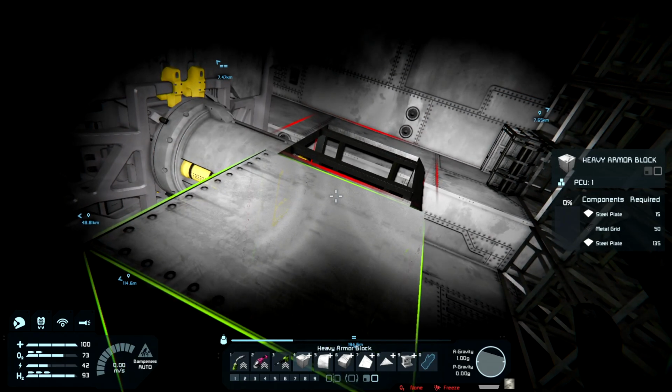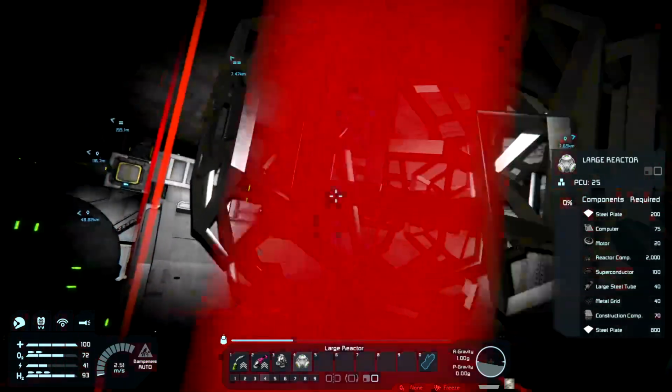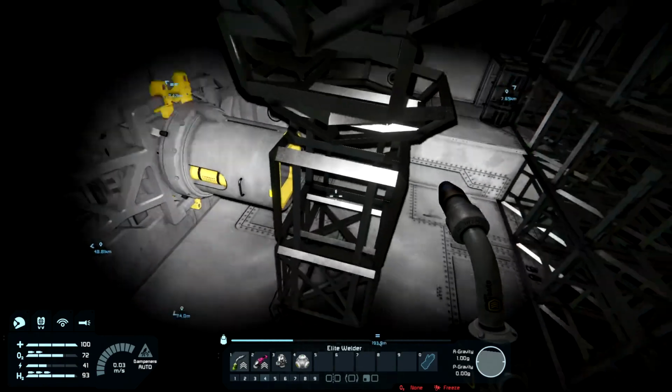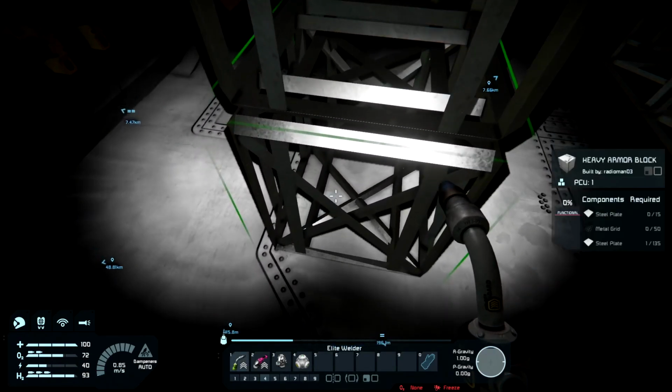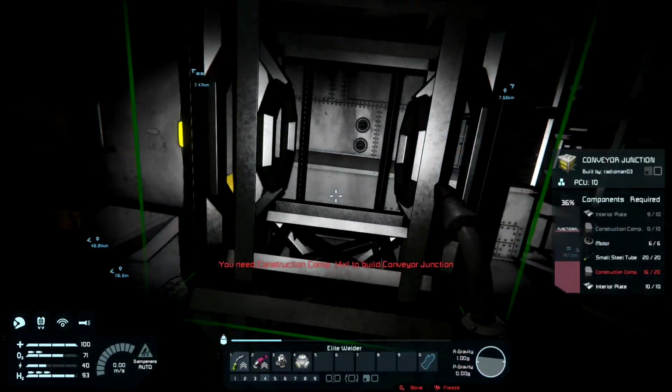I think I can fit the reactor up on top here. Do I have that still on my hotbar? I came in for just a little bit over the weekend to work on this. It looks like I can put this up here. That's going to fit right up to the ceiling, but I think that would work good right there. So let's go right click and right click. I think I should have the parts actually in my inventory for this, right?